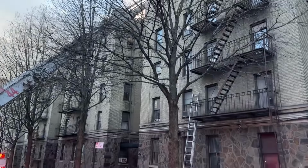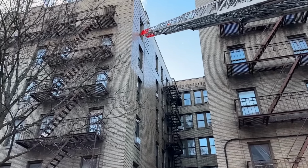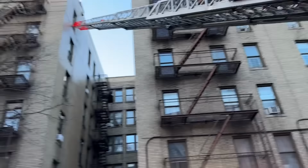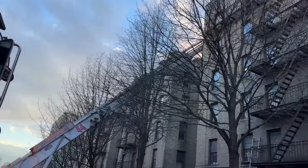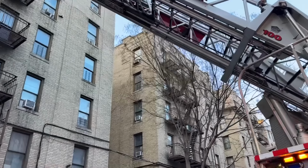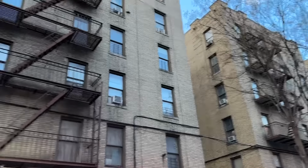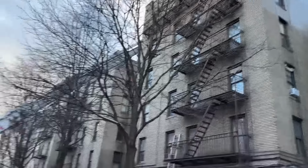They're bringing another line up over there. Watch this, come on to the roof. They gotta nip this in the bud because this is very large and we don't want this spreading throughout all of these buildings. They're all connected, all the way down to the corner. But I don't see any visible smoke.